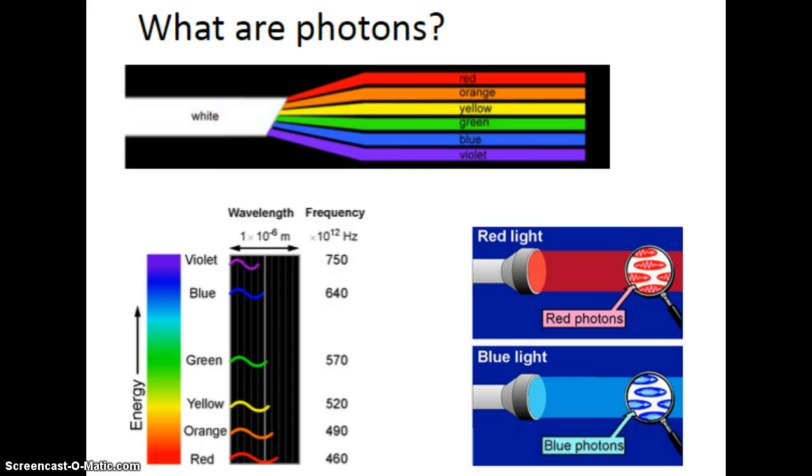So when we look at white light and we separate it into its individual components, we would see that white light is composed of all the colors of the rainbow, ROY G. BIV, all together. And each of these have different characteristics. They have fundamental properties that make them different. Red is red. It cannot be separated into anything else. And orange is orange, and green, and blue, and violet. You cannot separate them any further.